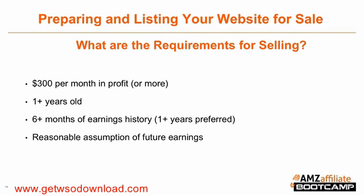And the last couple I'll mention is a reasonable assumption of future earnings means future earnings at that level. If it's January and you're saying, look, November and December, I crushed it in earnings. My Amazon affiliate site was making $5,000 a month. Well, that's great. But if it's not likely to make $5,000 a month in January, February, March, you're not likely to get a valuation based on a $5,000 a month track record.